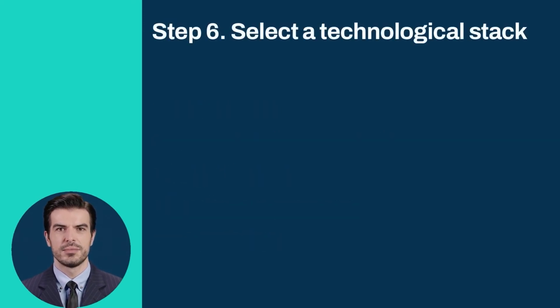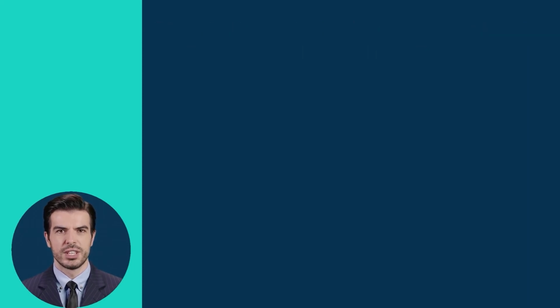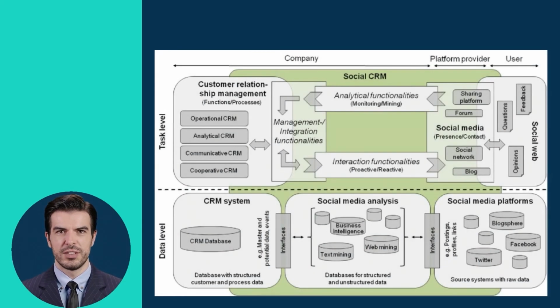Step 6. Select a technological stack. Now let's take a look at the custom CRM system development process. Here is a description of the software development stages that will help you understand what you will face when creating a CRM system for your business.